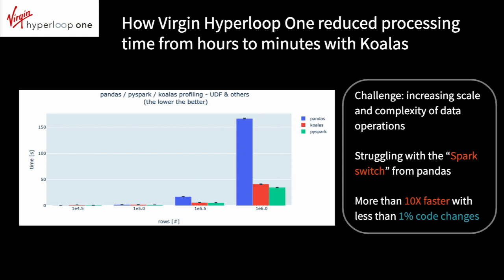Yeah, now I have a question. Typically for Spark, you need to have a configuration of your cluster to define your master and so on. But here, as I see, you don't need to pre-configure your cluster, so you can just import Koalas and start to use it, yeah? How can I specify my cluster configuration later?